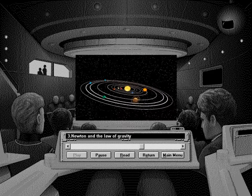Newton realised that it was not only the Earth that had gravity, but every body in the universe. The gravity of the Sun holds the planets in their orbits in the solar system. Gravity binds stars into great star islands or galaxies, and galaxies into clusters and superclusters. Gravity holds the whole universe together.